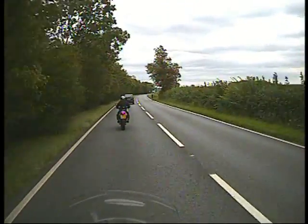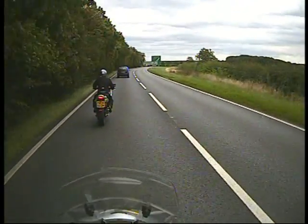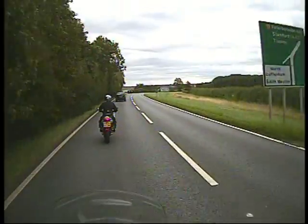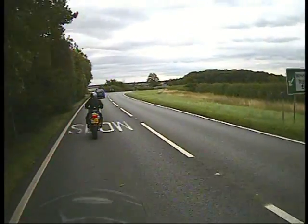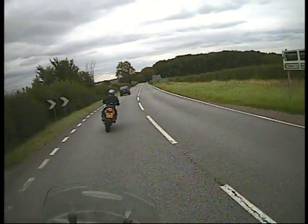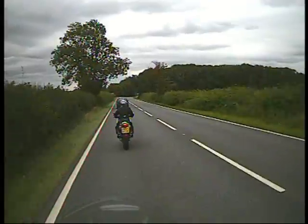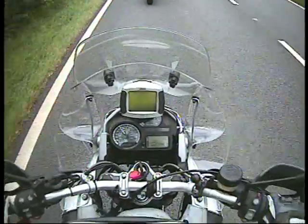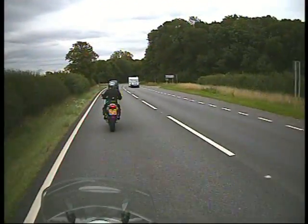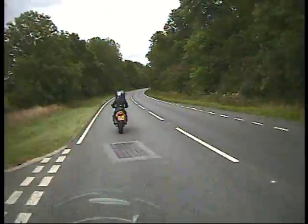Stay two, stay two. Careful, careful junction. Cross view, right, stay two. Stay two for the next one. Good, this is good, Sue. Continue to.